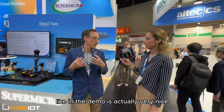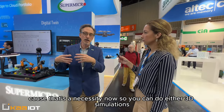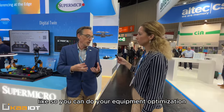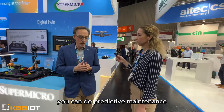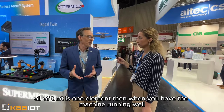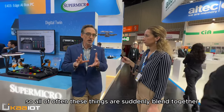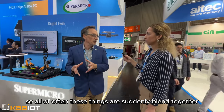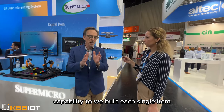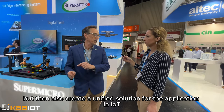Like in the demo, it's actually very nice. We focus on the digital twin aspect of it to bring that forward, because that's a necessity now. So you can do either 3D simulations, you can build your data lake, so you can do your equipment optimization, you can do predictive maintenance. All of that is one element. Then when you have the machine running, there's also an element of control, and in this case, also inferencing. So often these things are starting to blend together, which means there needs to be a system integrator that has the understanding and capability to build each single item, but then also create a unified solution for the application.